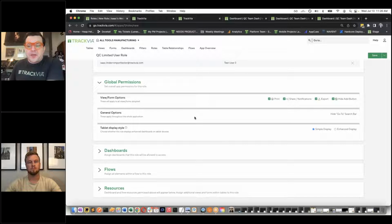This is also where I'm able to set whether or not I want this role to see the global go-to navigation search bar. And for those mobile use cases, this is where you set the tablet display. If you want this role's dashboards to show up as the simple, normal mobile display or the enhanced dashboards with bigger and brighter and more responsive reports and charts.